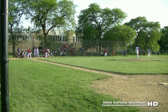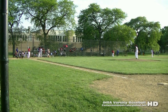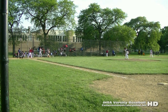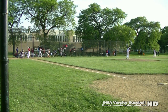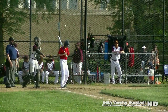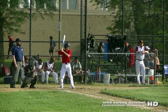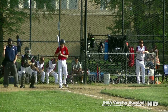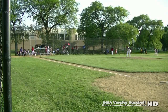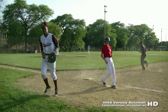Top of the inning, UIC at bat, first pitch up, top of the zone, ball one. Ball two. Strike is called. Three balls, one strike. Oh, there's a knock. The throw to first is off the mark. The runner is safe.